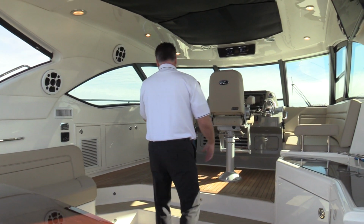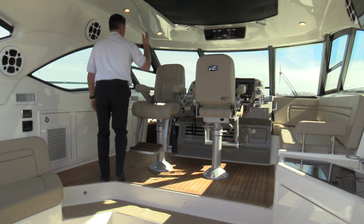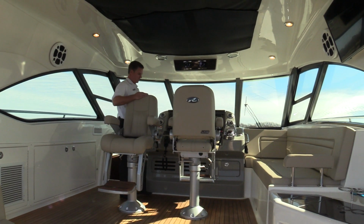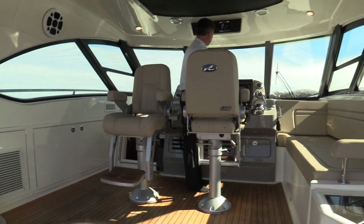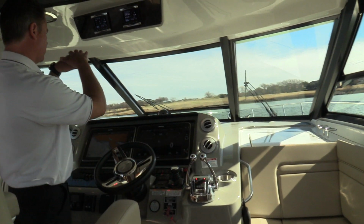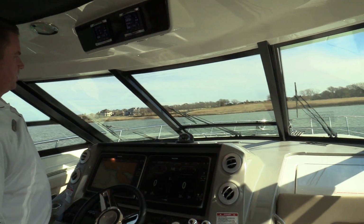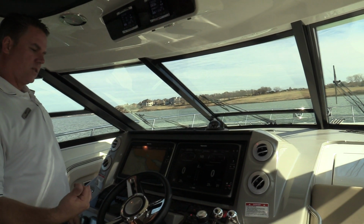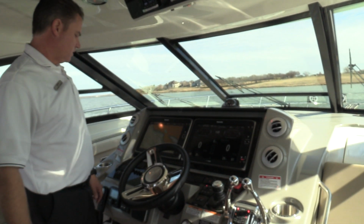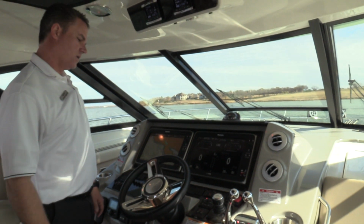What I really love about the 540 Sundancer is the center helm. When you're driving, like a center console boat, right here on the center line of the boat, boy, you can see everywhere. Visibility on both sides is incredible. When you're backing the boat up into the slip, visibility to the aft is everything you need to put the boat back in the slip.